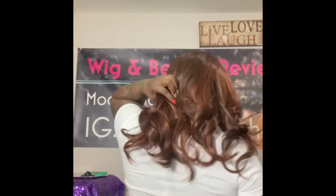So yeah, this is her on the right. This is the hair on the right. And this is her on the left. I'm getting pretty warm in here with all these lights and all this hair. And this is her in the back.